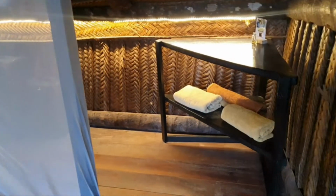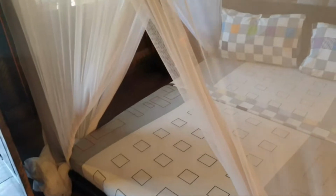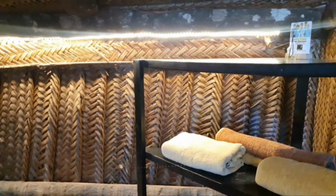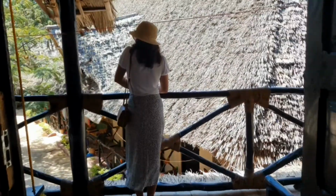A very neat space with a double bed. Very authentic touches in and around the room. And perfect for our first part of our stay in Nungwi.